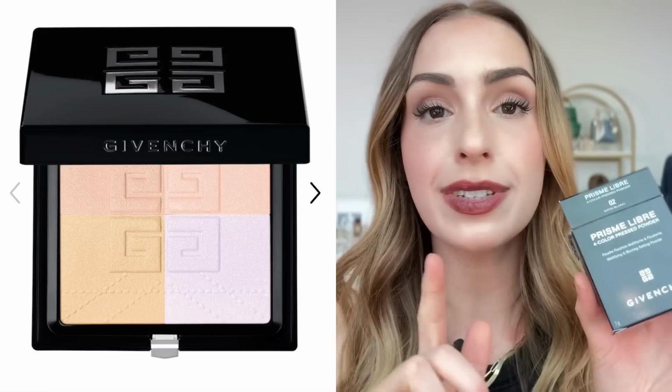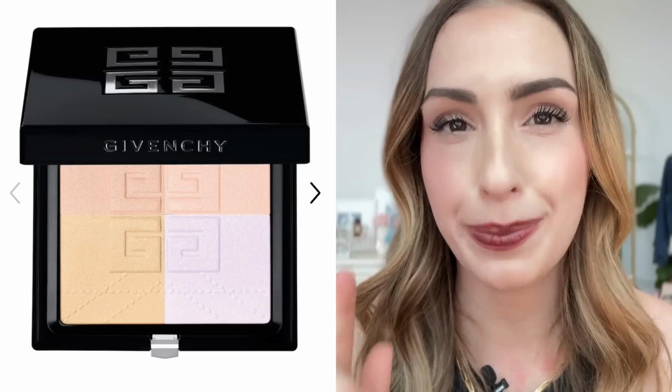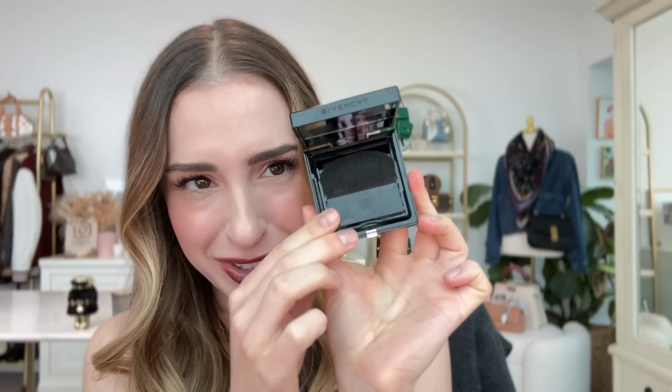Another new product that I decided to pick up is the Givenchy Prism Libre 4-color pressed powder. And I know a lot of you guys are probably gonna be surprised because I'm not much of a powder girly. I don't really powder my face all that much, but I don't know, guys. There was just something about this that really intrigued me. First off, the packaging is really beautiful. You got the little Givenchy logo there on the button. It comes with a brush, which I'm probably never going to use. I'm too much of a brush snob, but it is really soft. It's pretty nice. It's just not really the kind of shape that I like to use to powder.